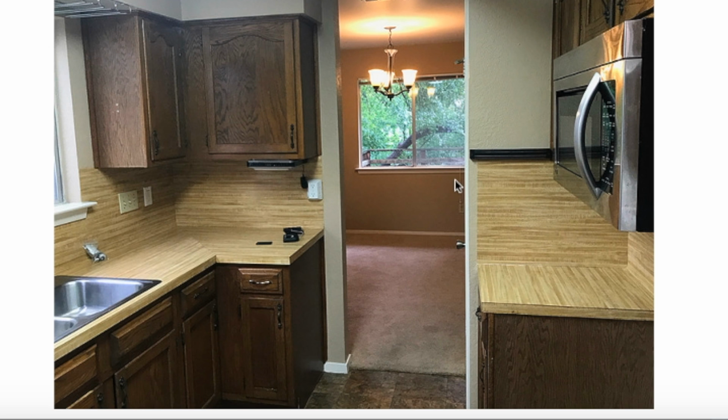Here's your dining room. I mean, is this even like a 3 feet entry? I don't even think it was. Okay. Not to mention carpet in the dining room. That's just asking for trouble. These people obviously did not have children.